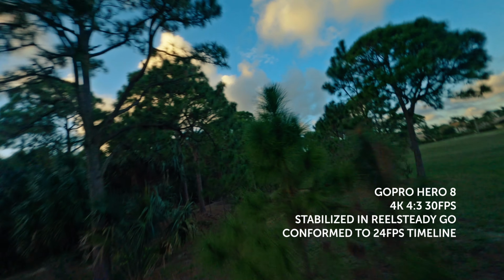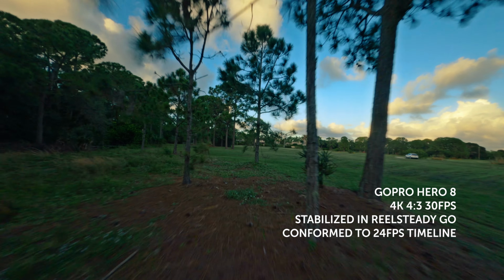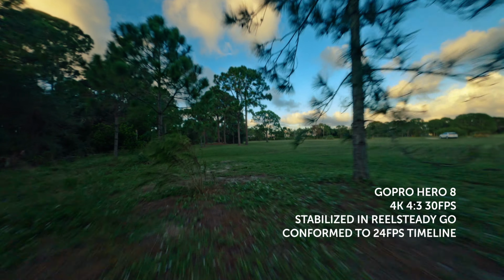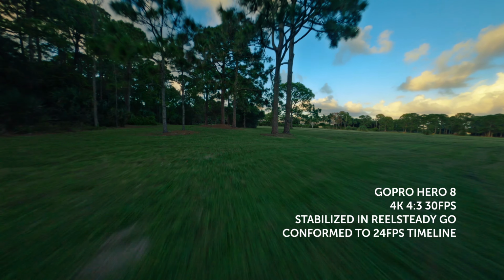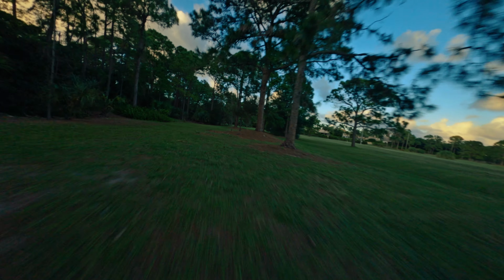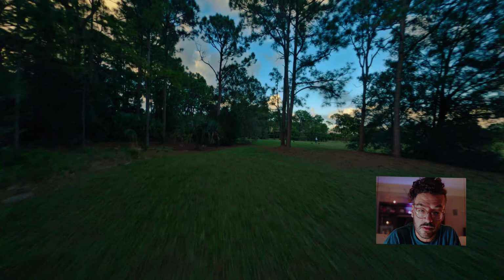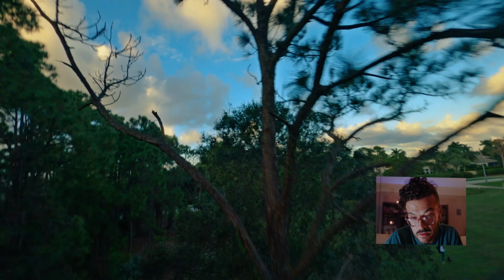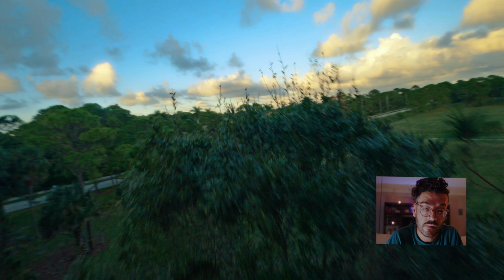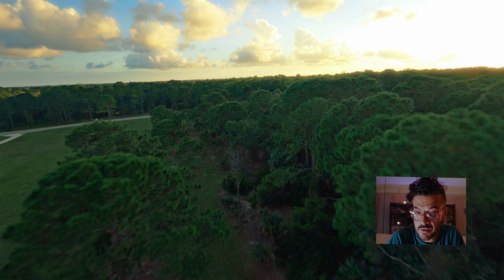23.976 timeline. So this was filmed in 4K, 30 frames per second. All the settings are locked in, so shutter's locked at 1/120. I have an ND filter in. ISO max is probably set to 100, hopefully.